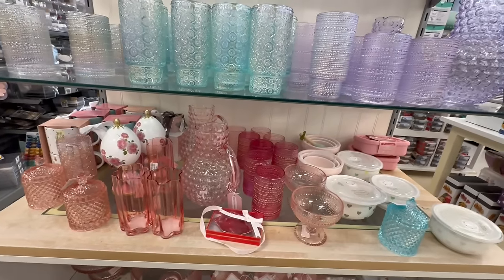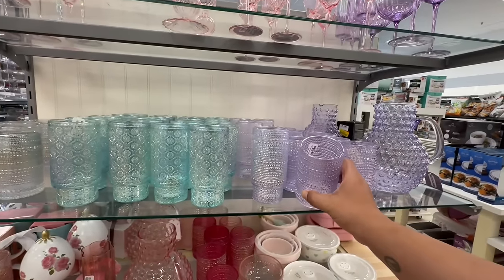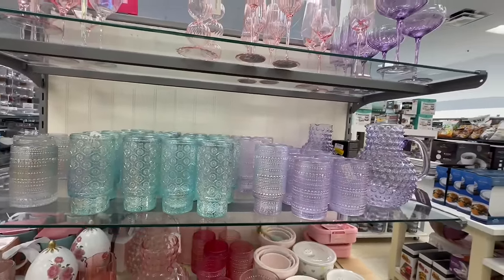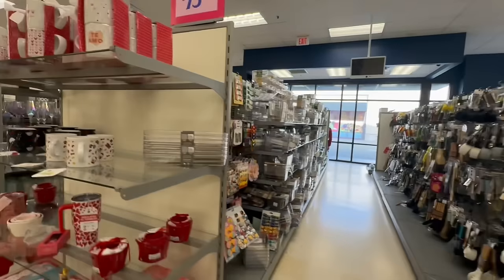If they were like $2.99, because I need four, you know, I can't be spending, what is this, $5 to $20 for a four pack? That's a lot, maybe. I don't know. What do you guys think? Let me know. Maybe I'm just being overly frugal.